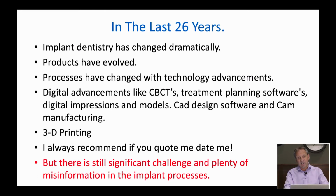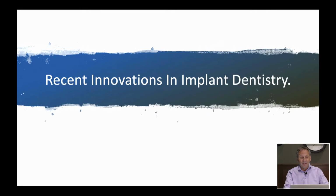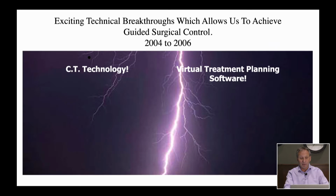Having said that, there's still plenty of challenges that are yet to be tackled in dentistry and also in implant dentistry. So with that as a start, recent innovations in implant dentistry, let's just talk about a few of them. This one's not terribly recent. It really was 2004 to 2006. In 2004, the CTs hit the market and have dramatically changed diagnosis, treatment planning, and surgical protocols because of the three-dimensional view. And virtual treatment planning software is the software that takes the data from the CT machine and puts it into treatment planning software. Again, that's not necessarily a breakthrough, but it's certainly one that had significant impact.